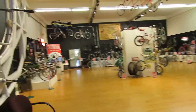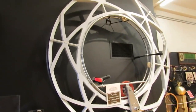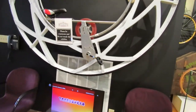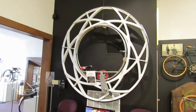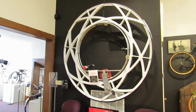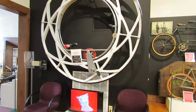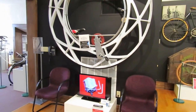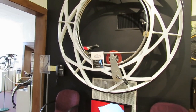Oh boy, a lot of bikes here. I think I'm gonna get back from this a little bit more. This is a monocycle made in China. It says here it's a 2008 Monovelo.